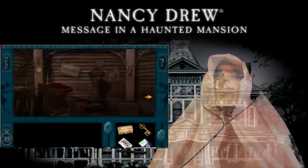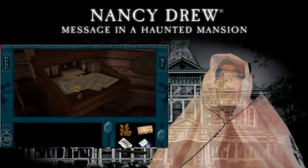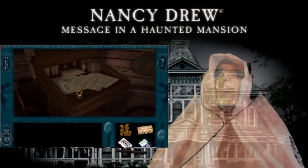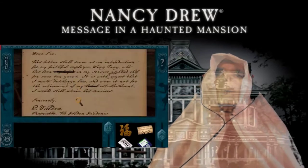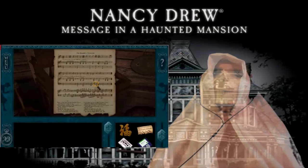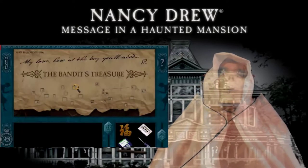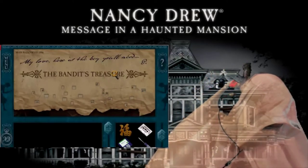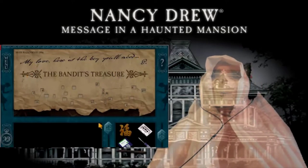Find the desk. Here we go. It's locked. Get the key, other key, and unlock it. Examine the items here. That's not it. There's supposed to be a symbol here somewhere. Is there more to this music than what I'm seeing? What am I looking at here? Secret room, desk on the attic. In the attic. What am I missing here?